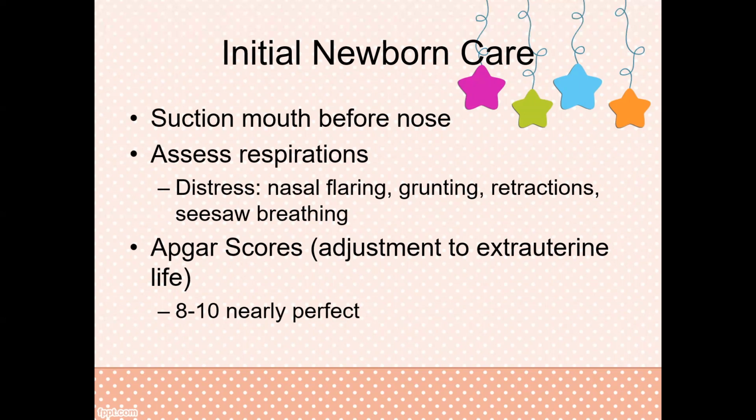Then what we do is we do APGAR scores, and APGAR scores tell us how well the baby is adjusting to extrauterine life, or life outside of the uterus. That's all extrauterine means. APGAR scores are performed at 1 minute and 5 minutes after birth. Again, that fetal circulation transitioning over to newborn circulation is the primary reason for that. Remember, there are a lot of changes that start to happen with that first breath.